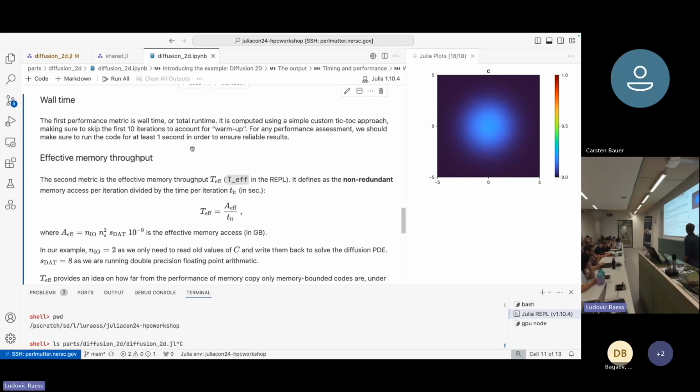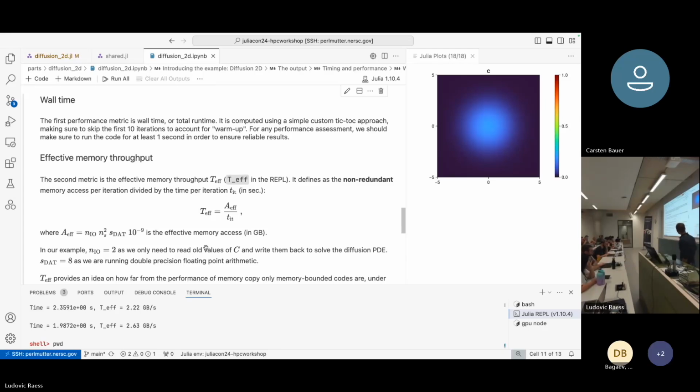Now just to finish a bit, to set what we're going to use and what we're going to look at. You see the script reports 2 things. It reports time, which is the wall time, the time in seconds from where I started the timer, skipping the first 10 iterations until the end of the iterative loop. And obviously, if I increase the number of iterations, it would increase this wall time. The second thing it reports is a metric called T effective in gigabytes per second. Let me take 2 minutes to talk about that to introduce you to the concept.